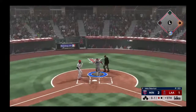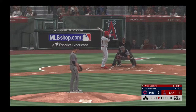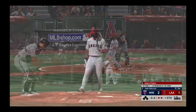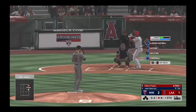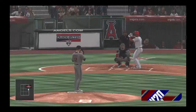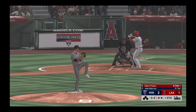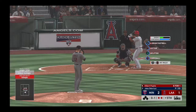Bunt attempt is popped into foul ground. Looking to punch him out again. The pitch. And he struck him out. And there's strikeout number 11 in the ball game. Here's Albert now. First 2 men in the inning have both gone down via the punch out, so we'll see if he can fare any better. Odorizzi's ready. Here's the pitch. Fifth inning, 2-1 our score.